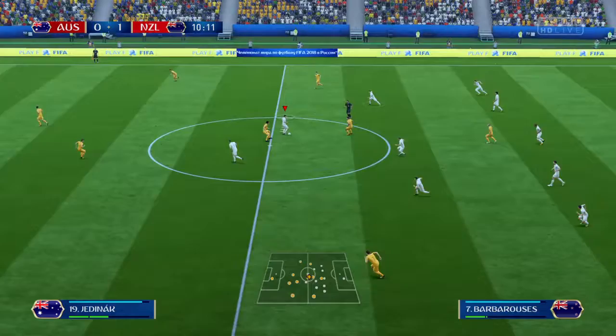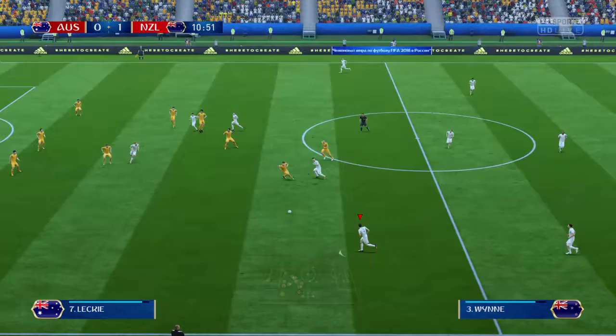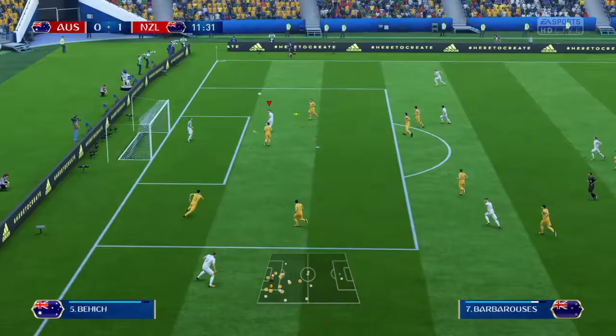Yedina. Rojas. Wood. Good foot. Looking for a through ball. Delivered into the box. But he took no chances there. It's a corner.